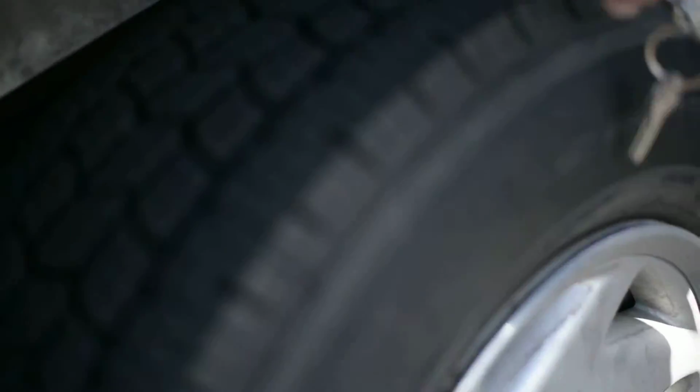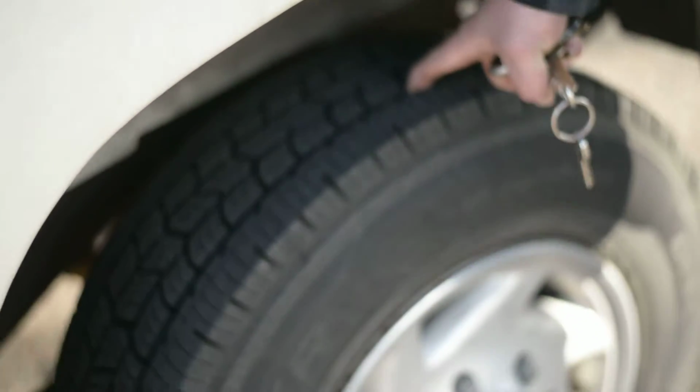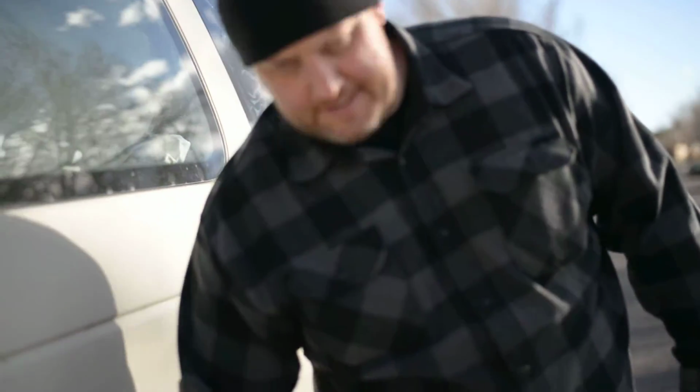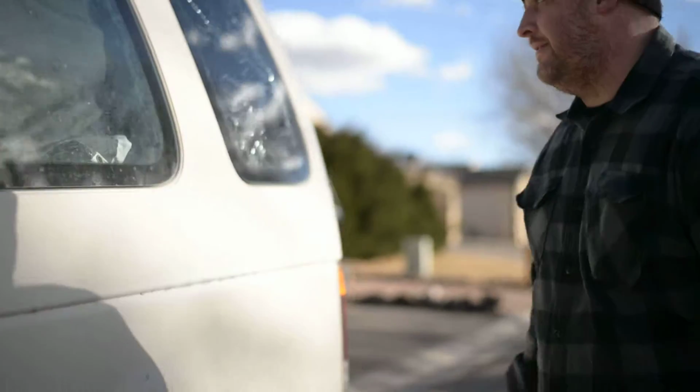And then this tire right here is absolutely brand new. I use this van as my daily. I drive it back and forth to work every day. And at work, I ran over a nail and it went into the sidewall. So this is a brand new tire. This tire is only about a month old. So that's got lots of wear and tear to go on it first.